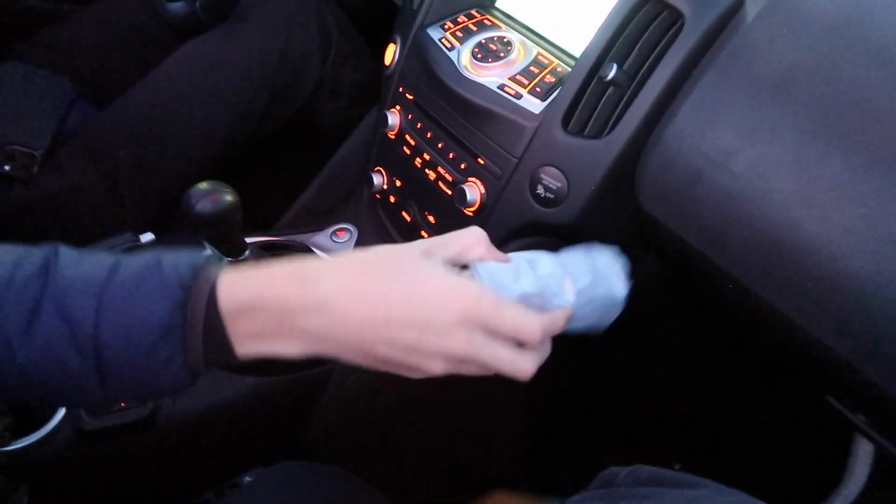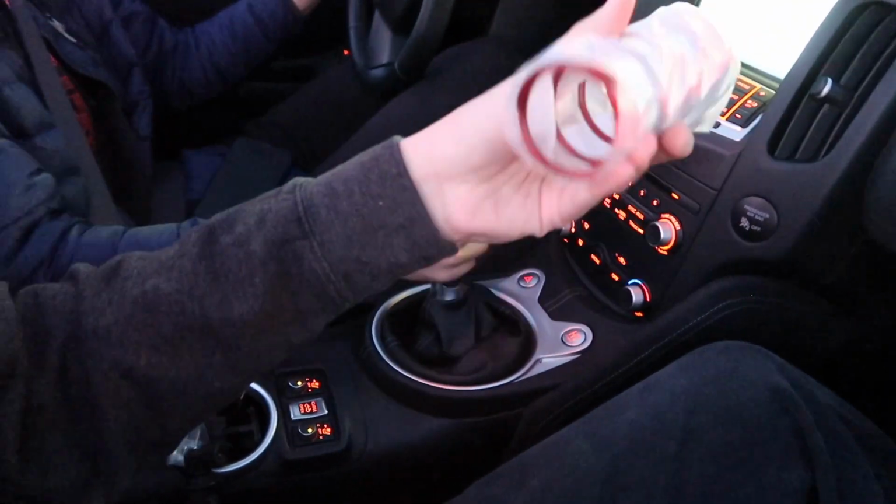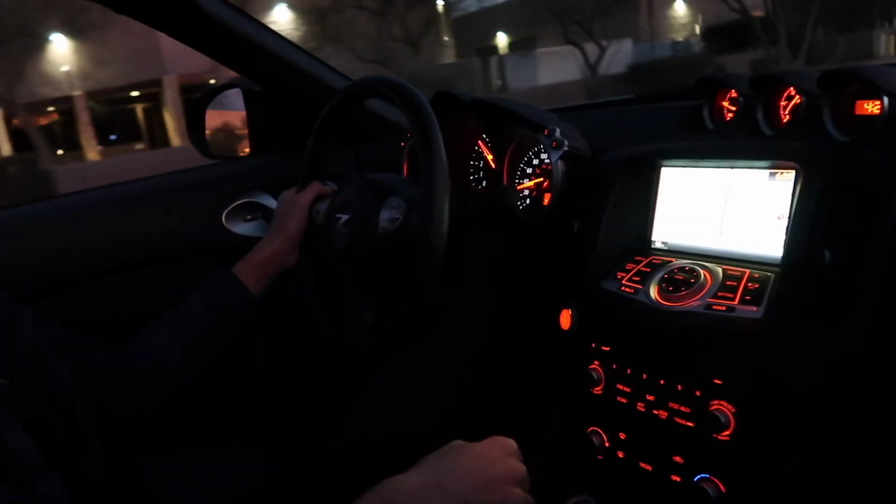What's in this package, Christian? What is this? Holy moly. These springs are a lot bigger than I thought they would be. These right here are the key to more power. Higher pressure wastegate spring will keep the wastegate closed longer, building more boost.